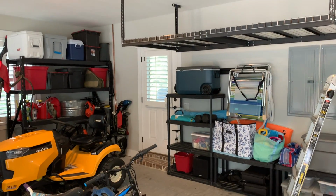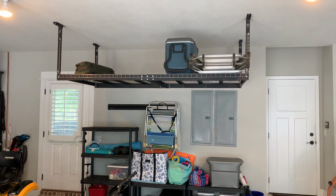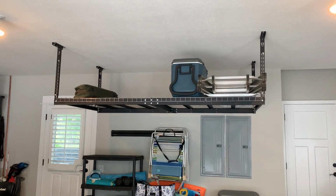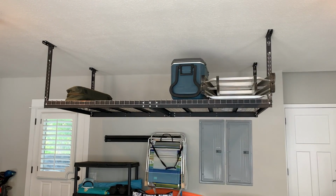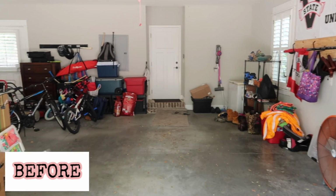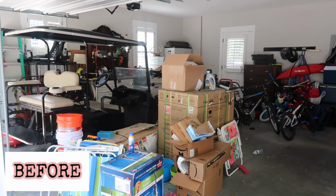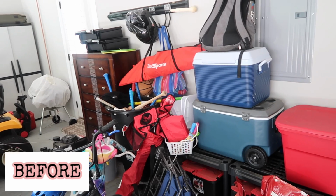Alright, so this was the last thing that we ended up doing in here in the garage, and I'm going to show you guys a little before so that way you can remember what the garage looked like at the beginning of the video, and then I'll show you the after so you can see what the entire space looks like all organized. So here's a quick look at the before when we could barely walk in here. We had things that we didn't even know we had, and just a bunch of junk thrown everywhere.